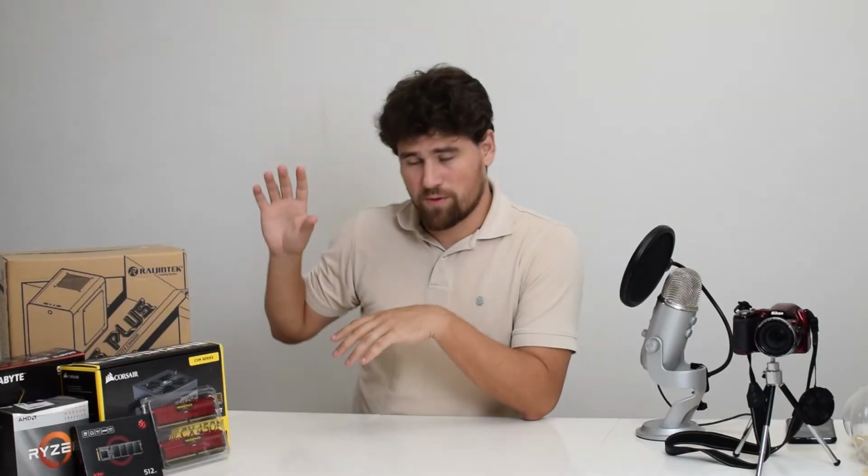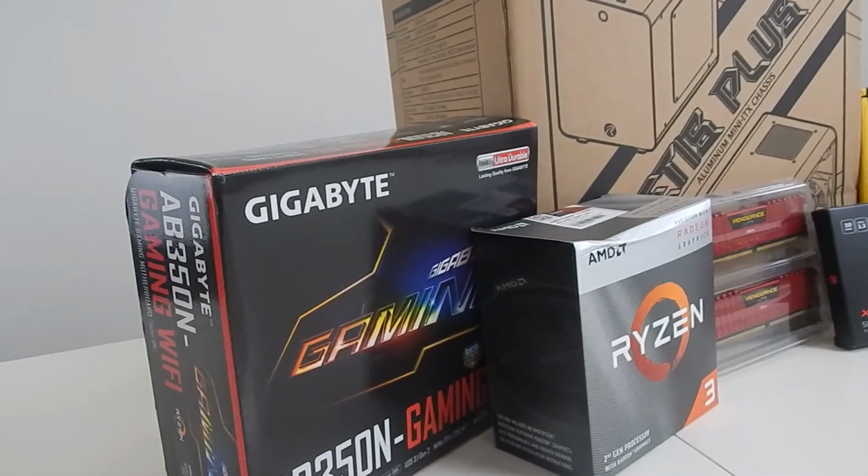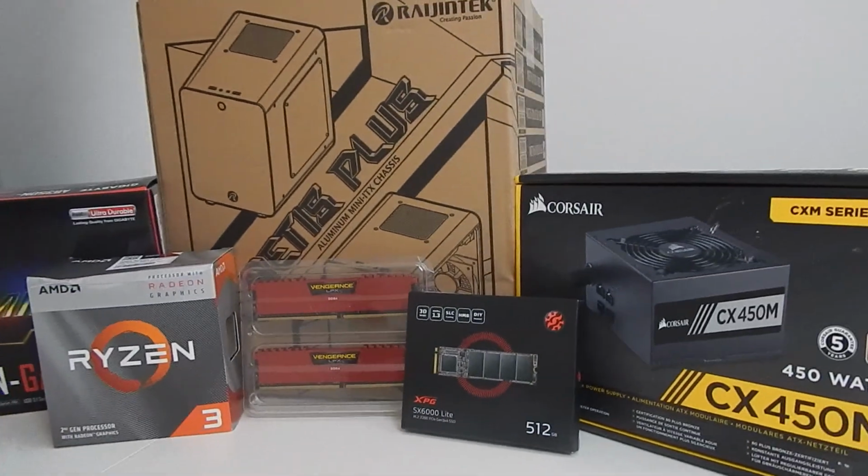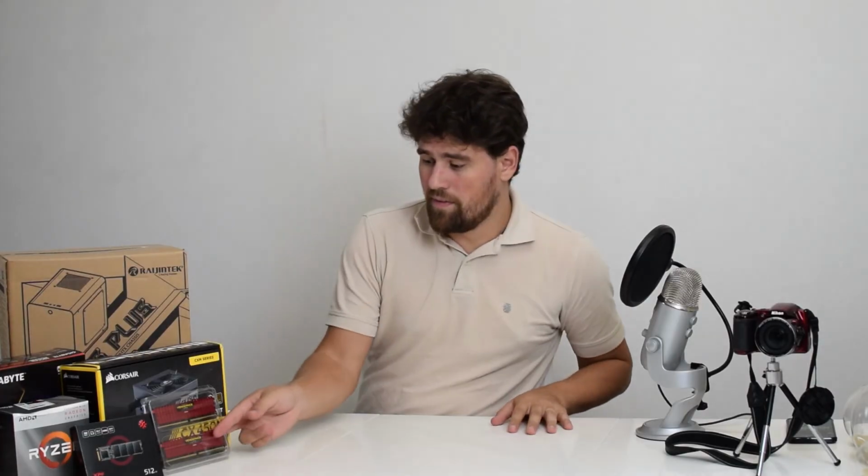Now, this build is going to be used for very light gaming. Sims 4 and Minecraft were what was mentioned to me by the buyer, and I think we're gonna be okay with what we have here. If not, I'll throw a 750 Ti or something like that in it, just to keep our prices down, but our performance right at the level we need it to be. So, what do we have here?